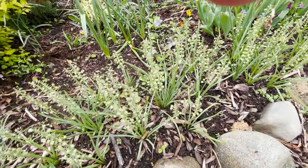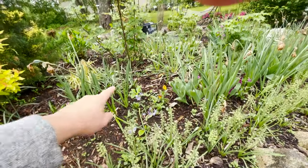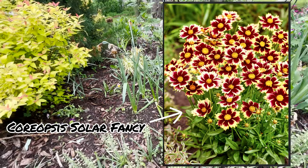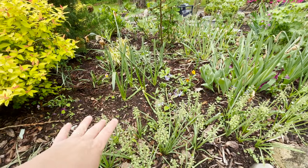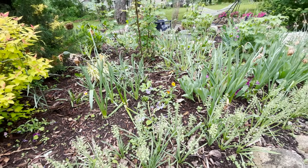Like I said, the muscari, I'm letting it do its thing. Somewhere over here, I think it might be that guy back there. I put a bare root of, oh, now I'm not gonna tell you what it is. But I'm just watching all the little things that are green to grab things out that are not supposed to be in the garden.